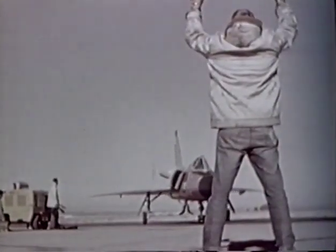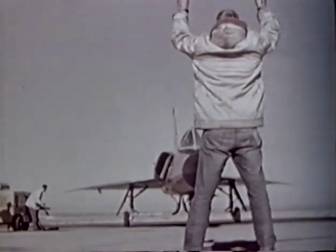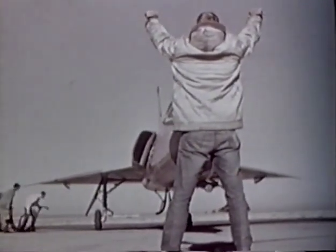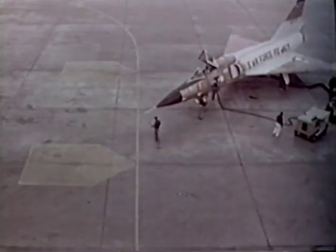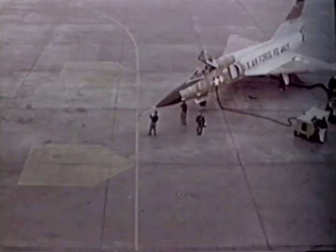Cool indeed, Major Rogers. The date? December 15th, 1959. The place? Edwards Air Force Base, California. The pilot? Major Joseph W. Rogers of the Air Defense Command. The plane? A Convair F-106A. The time? 1,525 miles per hour. A new world record, an improvement of 120 miles an hour over the previous official record.